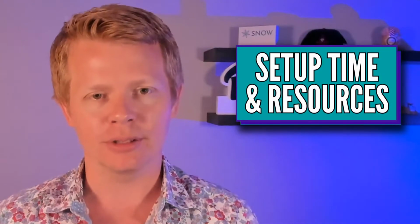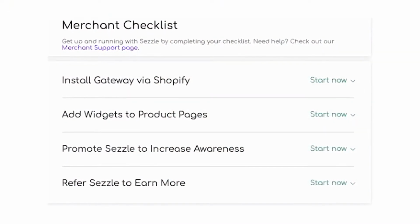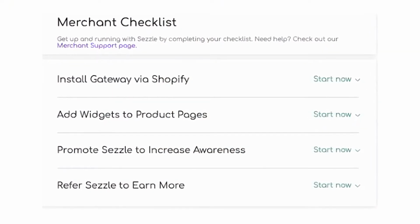Setup time and resources. Setting up Sezzle could not be easier. Their 4-step checklist takes less than 5 minutes to complete. Once you've installed the tool, you really don't need to go into the back end and tinker with anything. You can pop in and look at orders coming into the account and be sure that you're getting the value out of the tool, but mostly it's just a set it and forget it kind of tool.